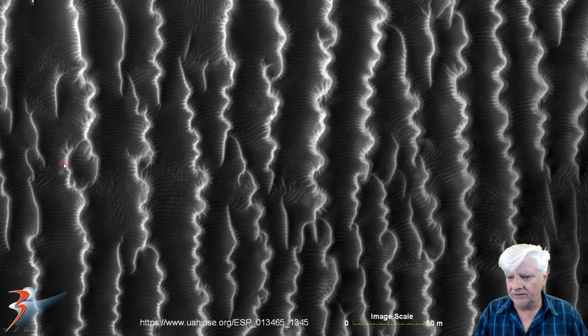Also, they formed a circular pattern over there. There's a fork over here. How strange is that? Very strange how these dunes pass one another and then just start up again in the middle of nowhere. Check that out. Another circular pattern here.